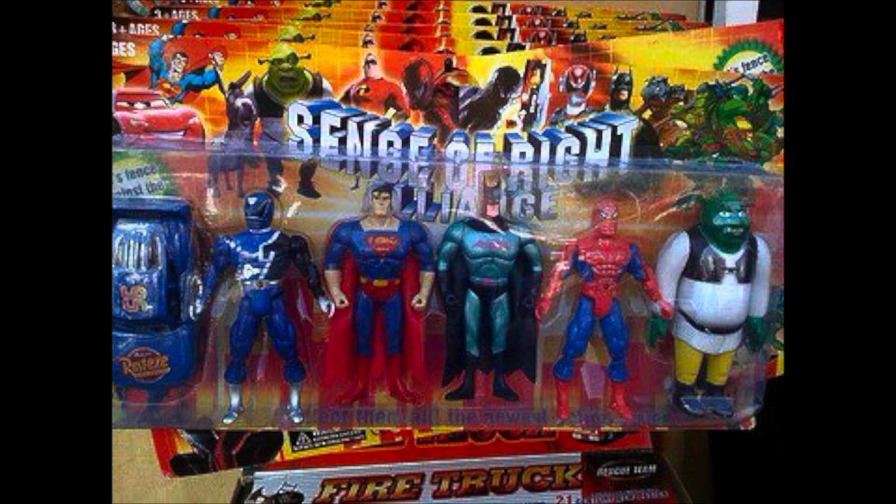This is clearly from some retailer, because if you look on the bottom, there's like a fire truck toy. So this is some toy store in a flea market, maybe a mall. I know a lot of mall kiosks sell bootlegs. And there's a ton of these on the peg. Look how far back that peg goes.